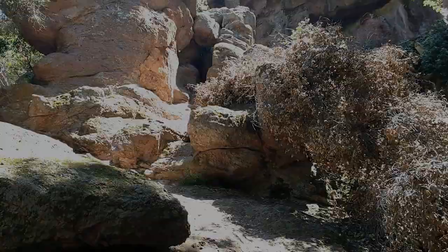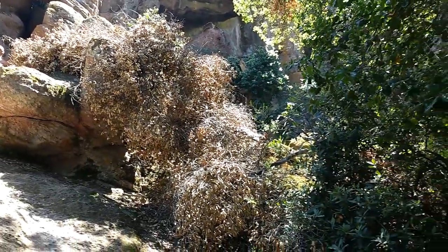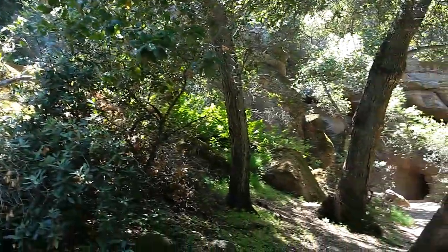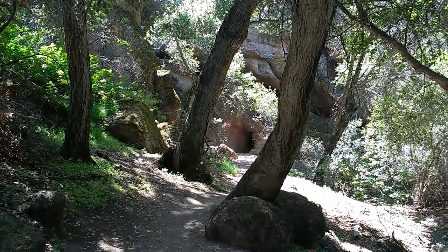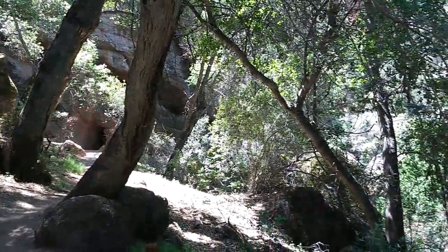Donna says we've only gone 0.14 miles. I think it's closer to 14. We're here right towards the entrance of a cave, which is right there. Very cool here. It's actually like 10 or 15 degrees cooler.